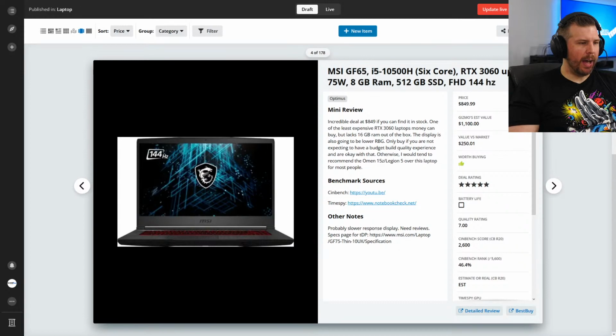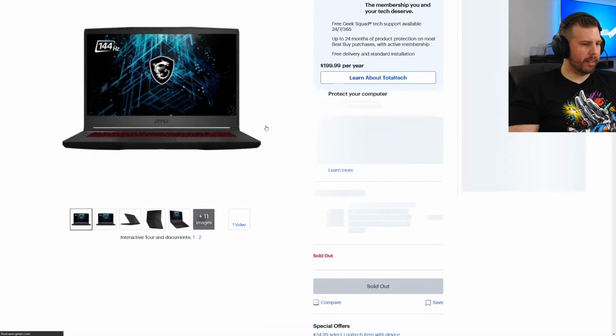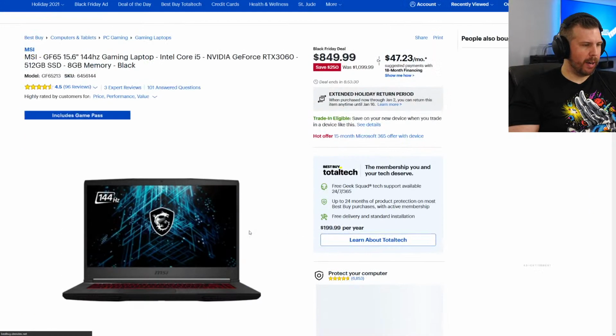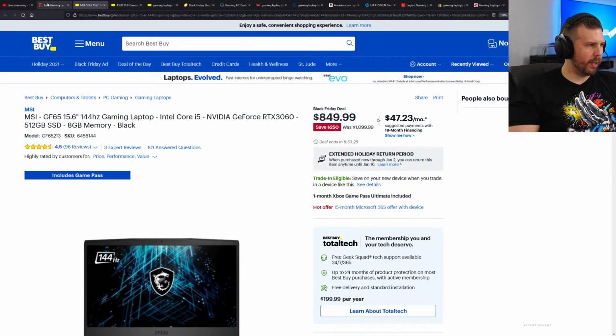MSI GF, i5 10500H, RTX 3060 up to 75 watts, 8 gigs of RAM, so that's a weakness, 512 gig SSD for $849. This deal at Best Buy is probably the best deal that I've seen a lot of people be able to buy. But the thing is, this one is only locally available in certain locations. So again, you're going to have to click this link and look to see if it's available near you at all. Right now it says it's sold out. So again, a lot of sold out deals.